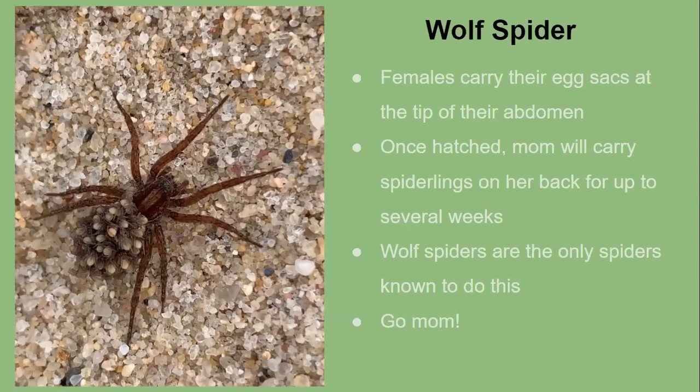So although parental care is rare in invertebrates, the wolf spider mother I thought was important to highlight because she is incredibly unique in that she does provide care to her young after they hatch. So spiders are another animal that are surrounded by generally negative stereotypes, and they have bad reputations, but they are incredibly diverse, and I think she's especially cool.